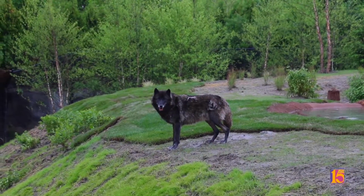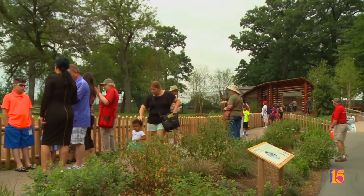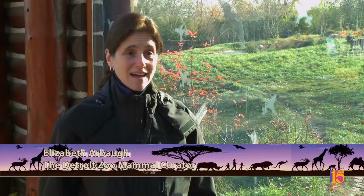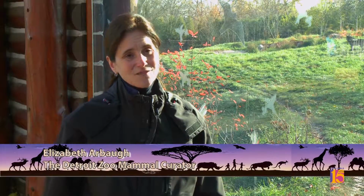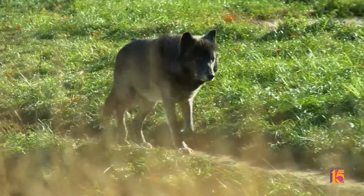There's lots of places to get shade, there's places for cover from people if they feel like having their privacy. They can play in the waterfall, they can swim in the pool. There's all kinds of wonderful things for them to do in their 2-acre habitat.